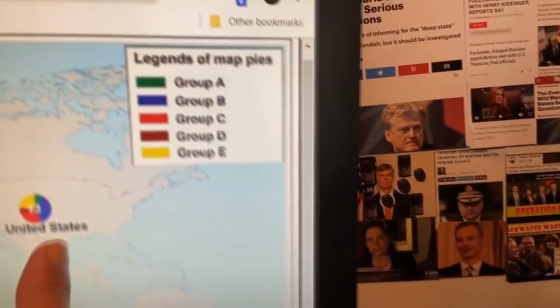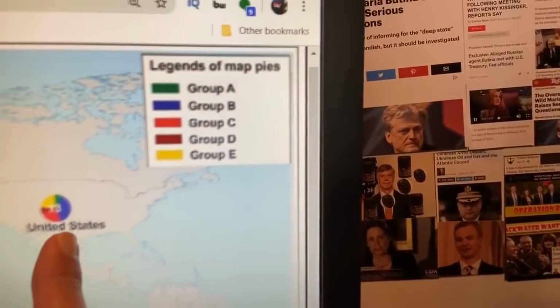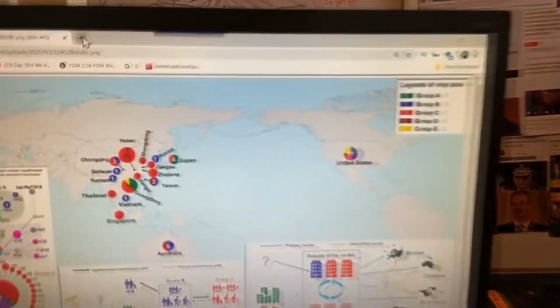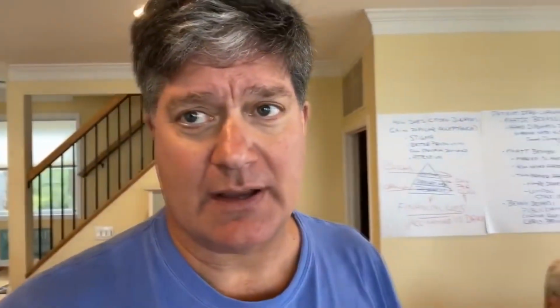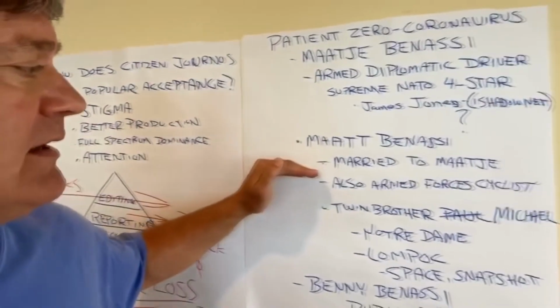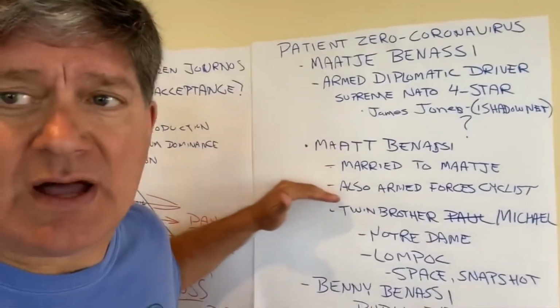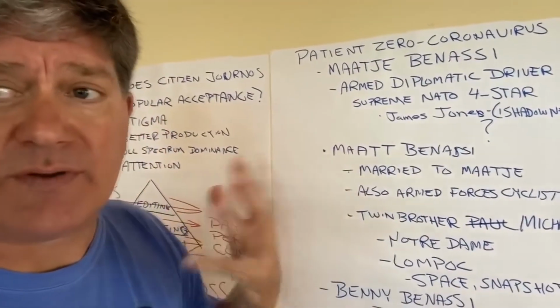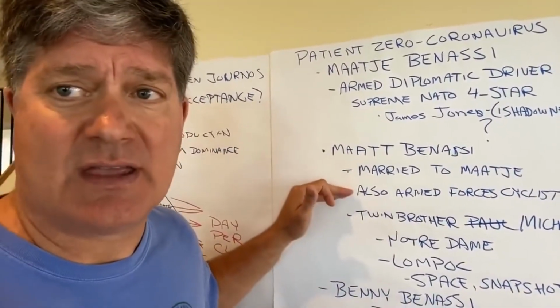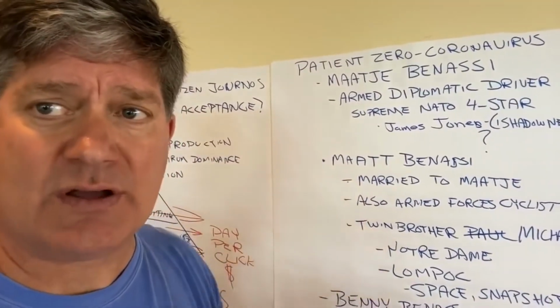Now we need to drill down further on that to see if this is Fort Detrick or not, or if it's in a weapons lab, a related DTRA weapons lab, which I believe is going to be Fort Hood. Now the reason I say it's Fort Hood is because Matya's husband, who is named Matt, married to Matya, also was in Wuhan right before the outbreak, October 20th before the outbreak, also is a cyclist, and also was stationed at Fort Hood at one point.